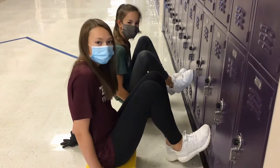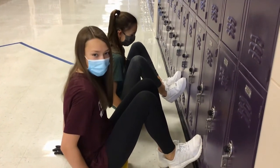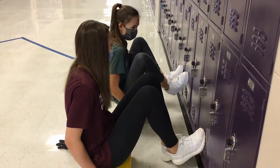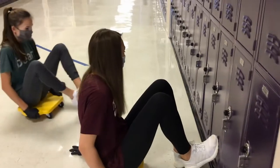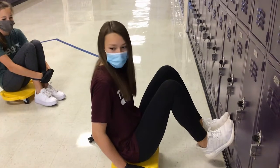Okay, so in the first part of this lab, we're using our feet to push off of the wall. Katie's going to push off with very little force. Go. Whereas Avery's going to push off with quite a bit more force.